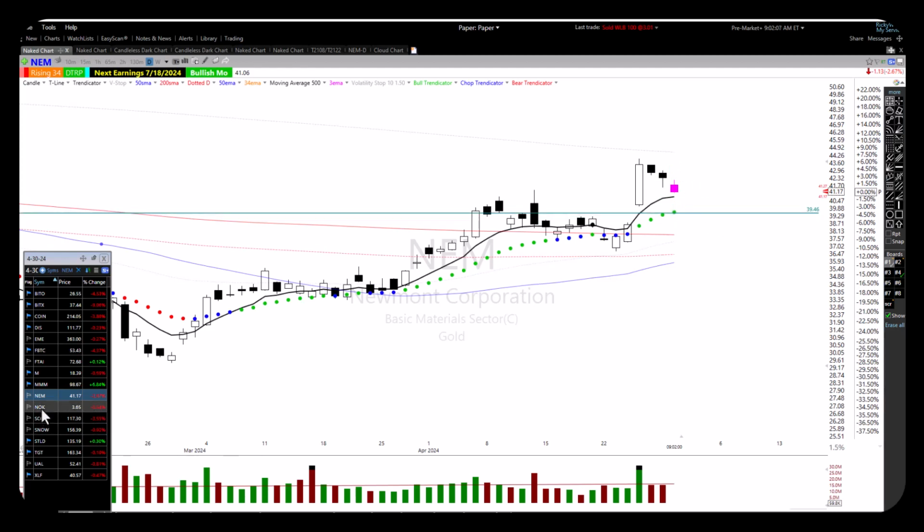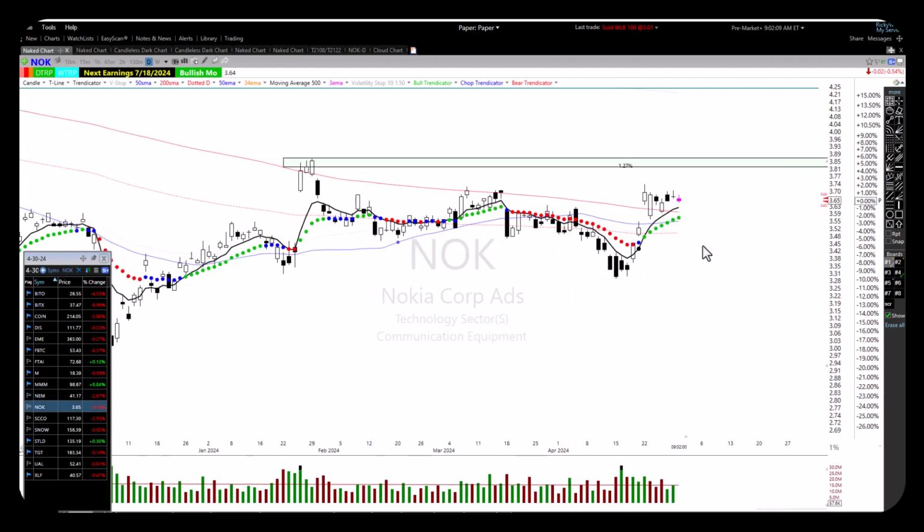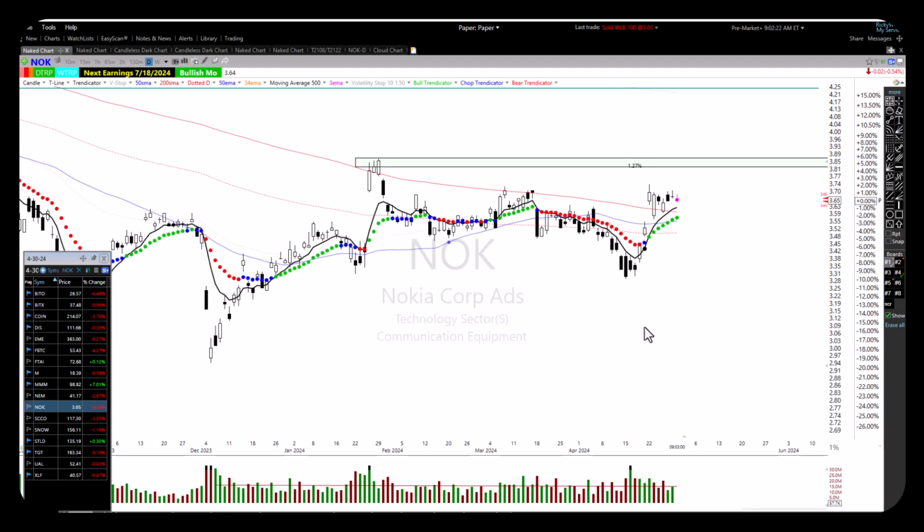Nokia. Take a look at Nokia here. Beautiful consolidation to the right. A little choppy in price, but the choppiness is holding pretty tight. So I really like this chart here. This is looking good. For a under-$4 chart for somebody, Nokia is looking pretty good. First target about 3.85 up here.